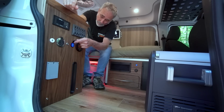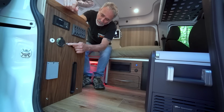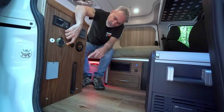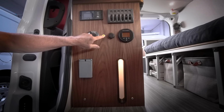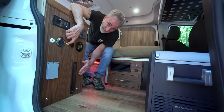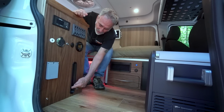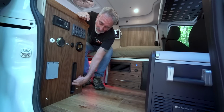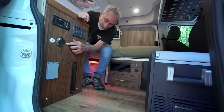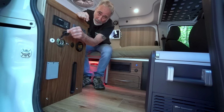There's another dual USB port. This little button here, when you press it, turns on a light, and what that does is it allows you to see how you're filling up your fresh tank. It's a 14-gallon fresh water tank. This is a little sight tube. Rather than having a gauge, you can actually see the level of the water coming up in the tank as you fill it, and you're filling it right here.